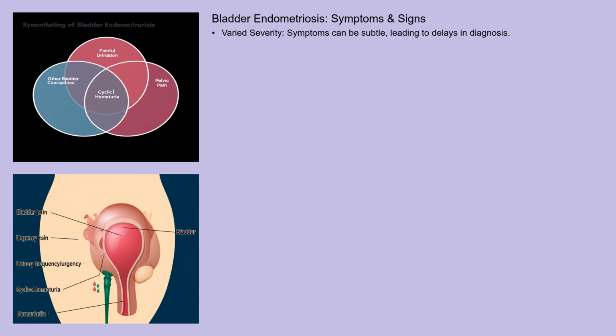Pelvic pain, bladder pain, and painful urination, or dysuria, are also frequently reported. Patients may also experience urinary frequency, urgency, and nocturia, which is the need to urinate frequently at night. In some cases, individuals may experience suprapubic pain, or pain in the lower abdomen above the pubic bone. It's important to note that these symptoms can mimic those of other bladder conditions, making accurate diagnosis crucial.